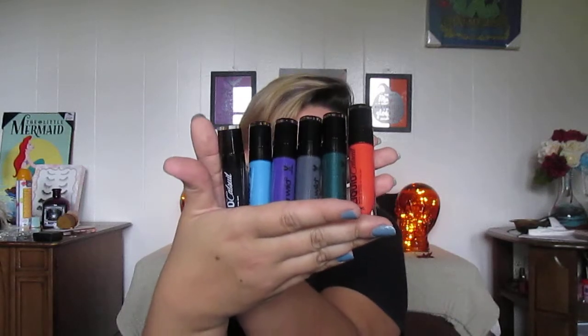Now, the next things I picked up at Five Below, and they are the Halloween, how am I going to do this? The Halloween liquid catsuits by Wet n Wild. And they were $4.99 each. You can also pick these up at Walgreens, I know. I haven't seen them anywhere else, though. And they're $4.99 at Walgreens, too.